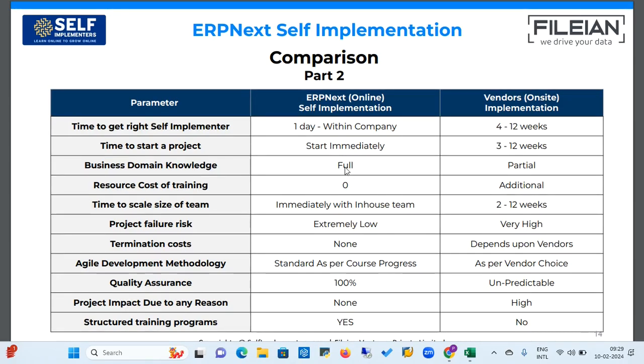Business domain knowledge: you are the business owner. In case of ERPNext online self-implementation, you are the business owner, so you know your business very well. That's why we are saying it's full knowledge available. But with respect to vendor on-site implementation, partial knowledge may be possible, because the vendor is not aware of the entire knowledge of your business. Resource cost and training: in ERPNext online self-implementation, resource cost will be zero, because your users are going to implement, or you are doing the self-implementation yourself, so there is no resource cost required. But in case of a vendor, it will be an additional cost you need to pay.